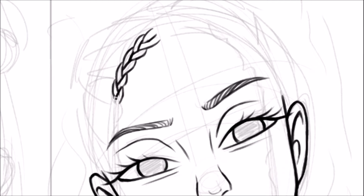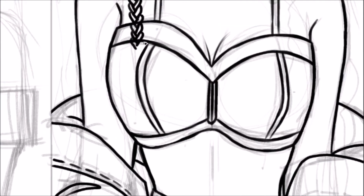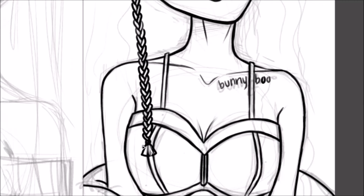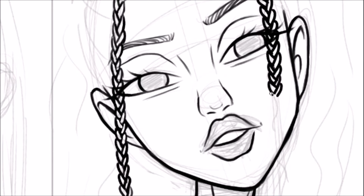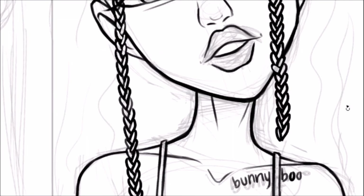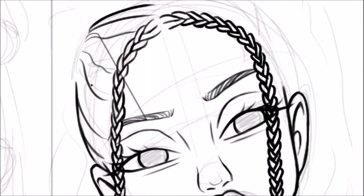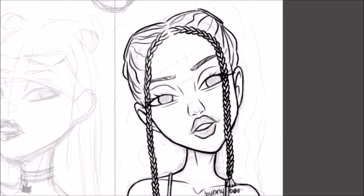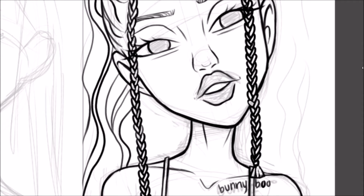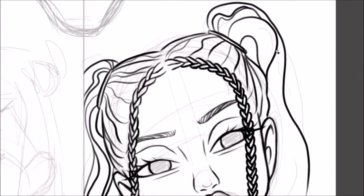I also wanted to bring in their nicknames a little bit, so I gave Jade, her shirt says Cool Cat. It has little embroidery stitching, and then Sasha has a little tattoo on her collarbone. It says Bunny Boo. And then we have Chloe, who has Angel written on her shirt, and Yasmin has Pretty Princess on her arm.